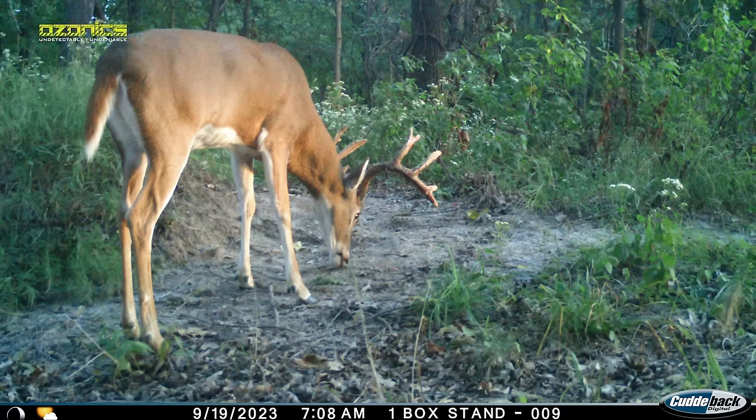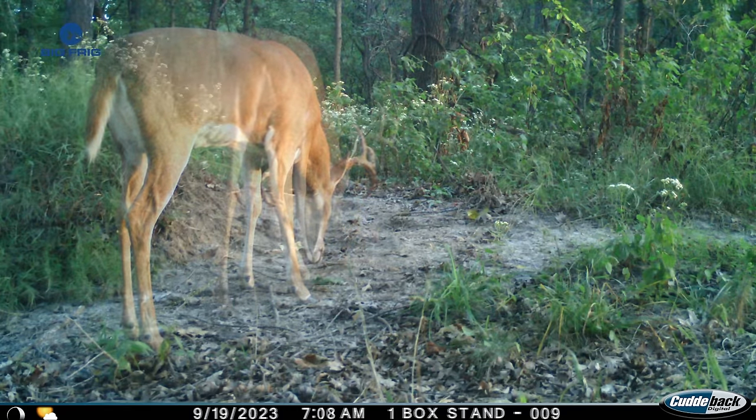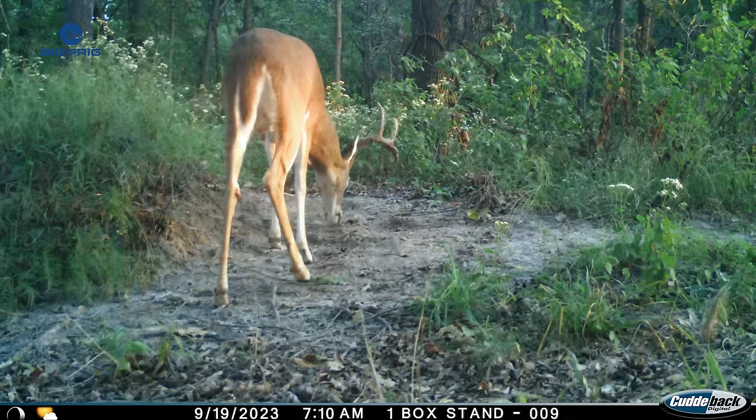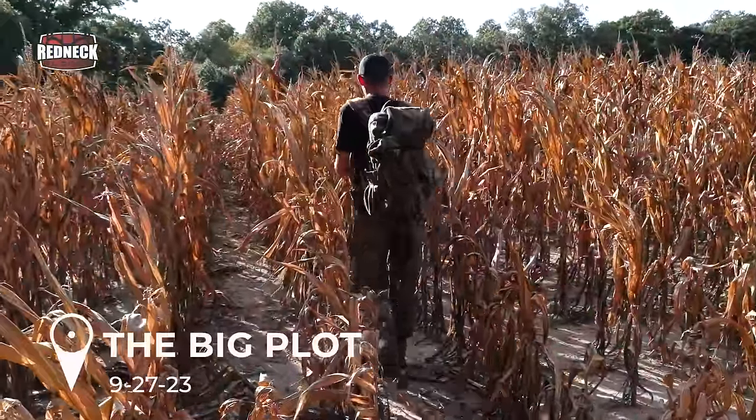But this year, he's full velvet, and this is when the season really gets interesting for me, as it's all eyes on this guy here. It's been my goal my whole life to harvest a buck that's been in full velvet.